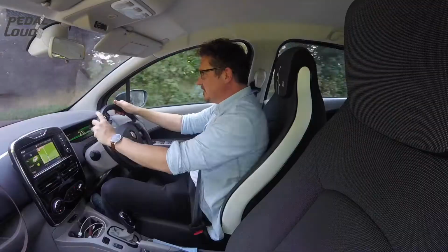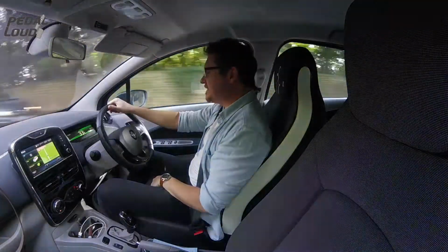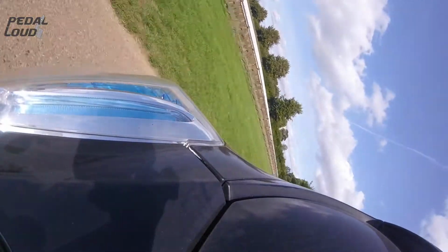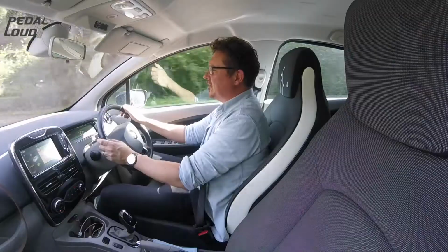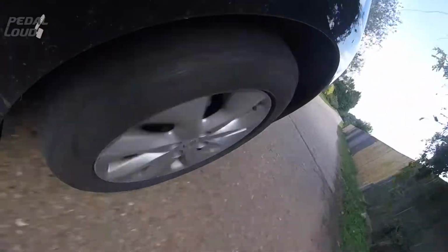Here we go. Let's test that. So, although the 0 to 60 time is only 13.5 seconds, going from 0 to 30, it feels sharp, it feels quick. It doesn't feel completely, totally and utterly quiet, if I'm honest. It doesn't feel like you're in something super silent. It feels just like a normal car. More like a normal car than I was expecting, actually. I was kind of expecting it to sound quieter than it actually does.